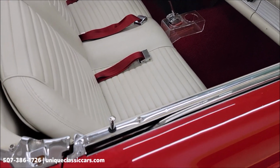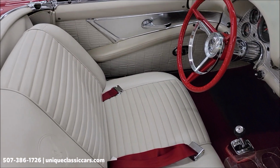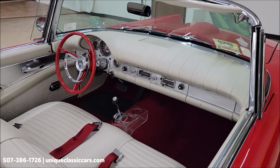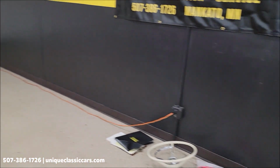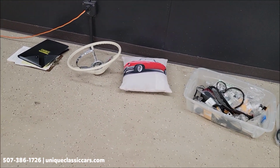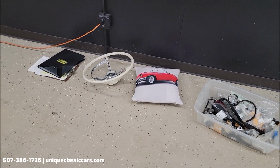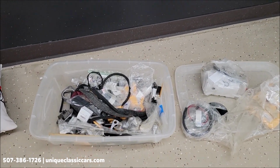I believe this would have been considered the pleated colonial interior. It'd be white pleated interior. See Ford-O-Matic, automatic, shifter down on the floor there. Factory steering wheel right there, as well as a little T-bird pillow you can see, and then miscellaneous parts. Those will also go with this car.